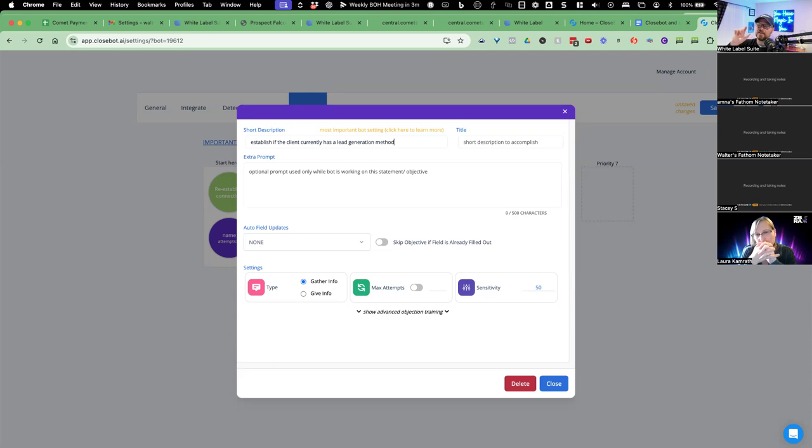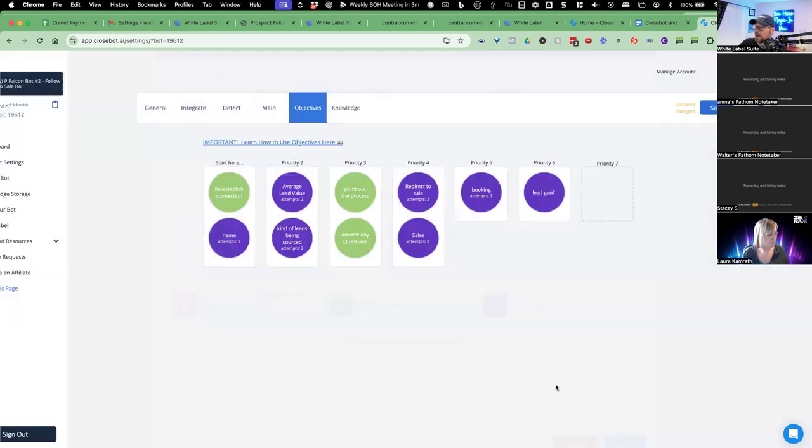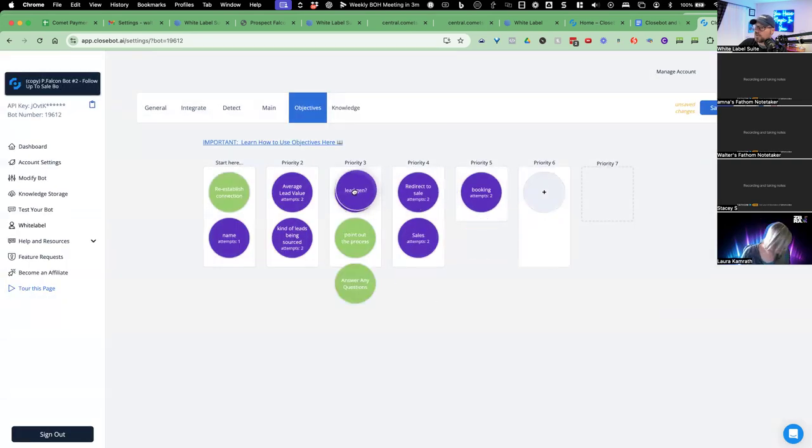Because that was a John Logar question. That's exactly where the CloseBot just works so beautifully. Establish this about the client based on that knowledge. So establish whether the client currently has a lead generation method. So this is a lead gen question. I'd create a field called lead gen method, yes or no. And then I would literally put these questions from John right into the stack.